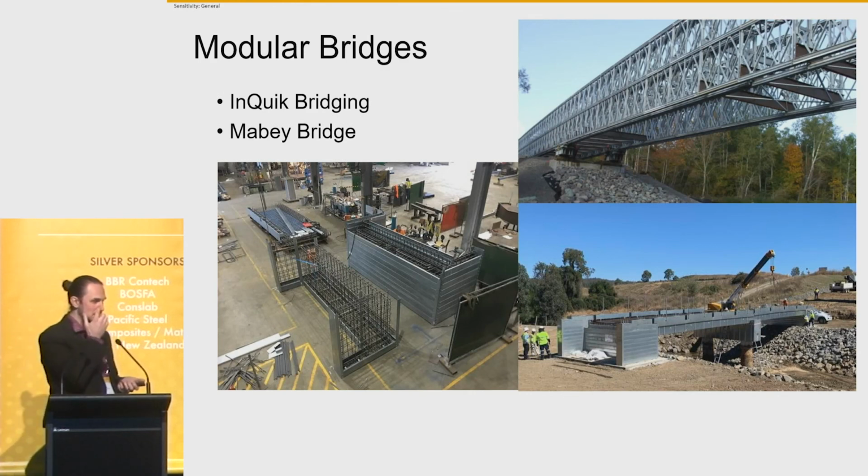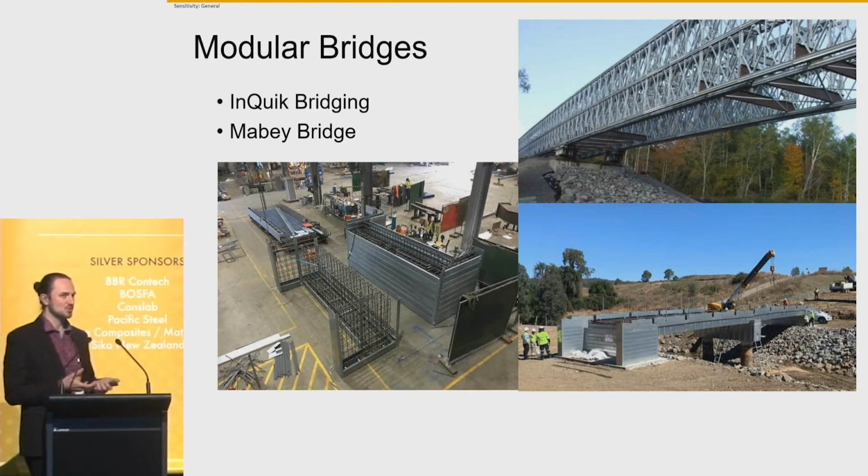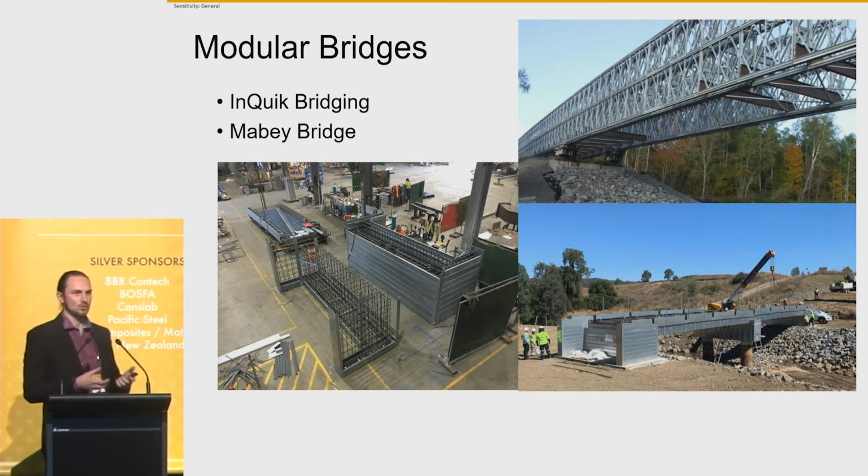So just before I finish up, I'm going to touch on a couple of modular bridges which are available. I've worked with Maybe Bridge before. They provide modular, repeatable steel truss designs. Another relatively new company in Australia, Quick Bridging, has permanent formwork with in-situ concrete, but all of the geometry and everything is manufactured off-site. And you can see in this bottom left picture, all the cages are prefabricated and then brought to site and installed. So some significant time savings. I think it'll be interesting to see where these sorts of bridges go in the future. They're not generally common at the moment from what I can see.